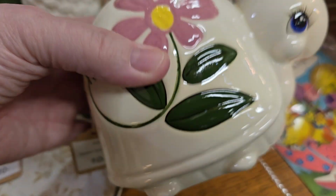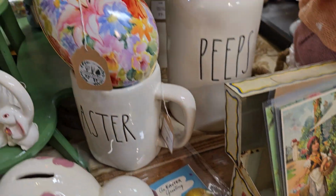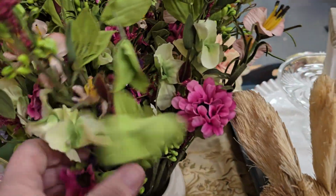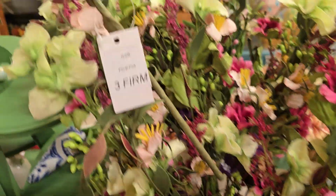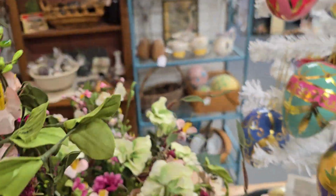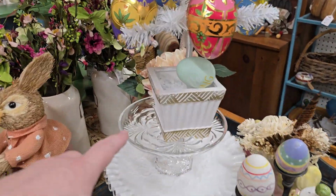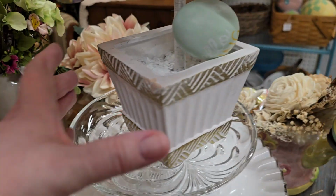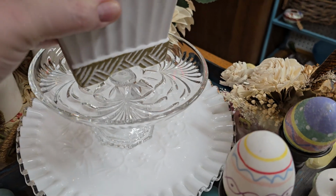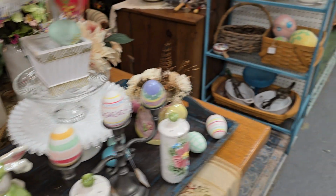He just doesn't do the, say what the 70s, early 80s were about, huh? Isn't that adorable? Cute little rabbit for $9.60. And these little bundles of flowers are for sale each. So $3 firm on each pick. All right, so it's a pretty little pick. He's got lots of them here. That's a nice, I like this size cake stand. I like the tiny ones. They're great for, as you can see, basically layering. So if you're interested in that, let me know and I will find that price out for you.